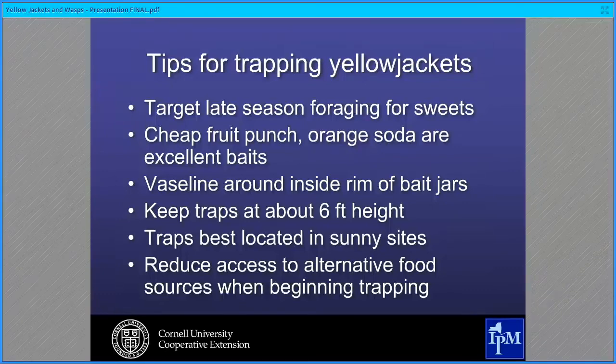We've also been doing some work with a surfactant, i.e. soap in the water, to reduce escape of the yellow jackets out of the trap. The traps should be above ground level, and they're best located in sunny sites. And of course, they should be used in conjunction with other good IPM practices, such as sanitation, to reduce or eliminate alternative food sources, such as lids over soft drink containers, things like that.